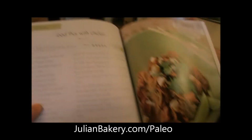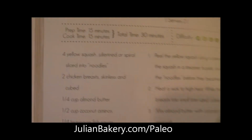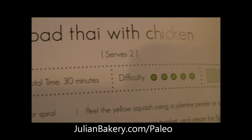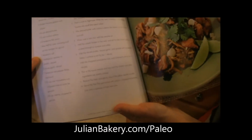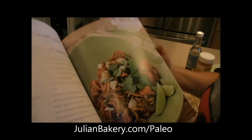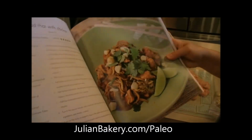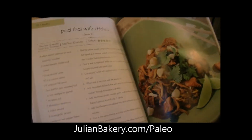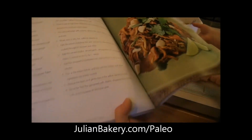So we're doing the pad thai with chicken, and we've done, you know, here and there different types of pad thais and different recipes. But today we're going to start with doing this one from this cookbook. It was a little bit of a switch and a little bit different. So we've got things started, and we're going to do a twist on this as well. You know, Dan and I always like to mix things up and modify.